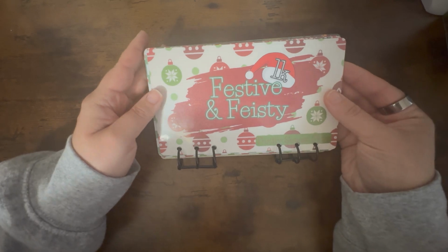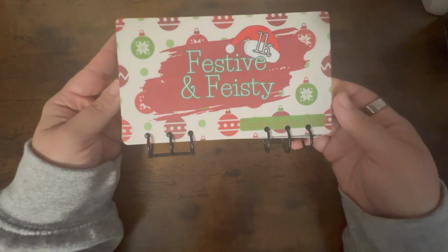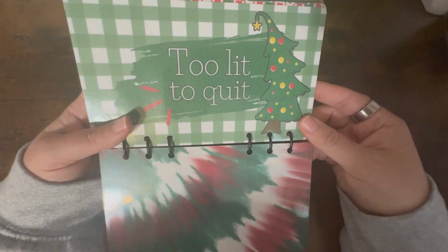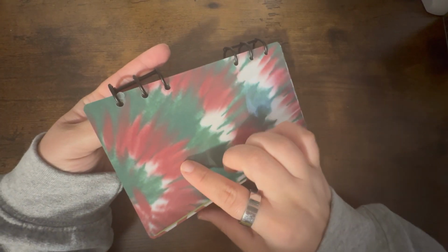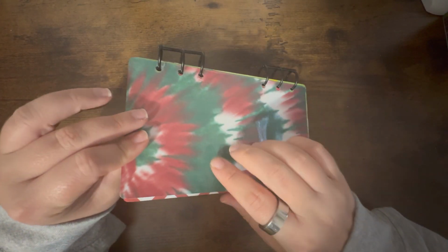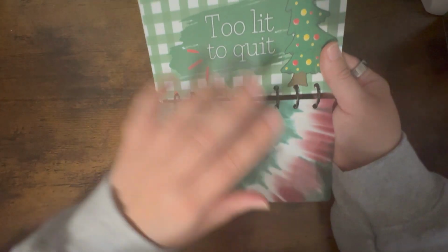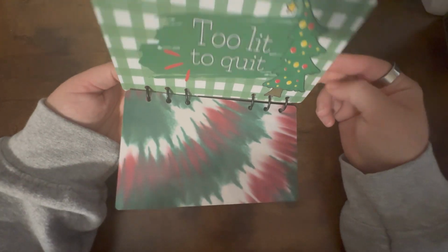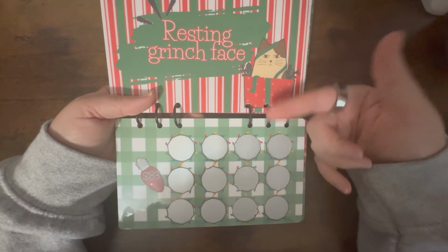As I said, each one is a dashboard and a challenge in one. Here first we have Too Lit to Quit, and I should mention all of the envelopes are double-sided. The front and the back have this Christmassy colored tie-dye. So the first one's Too Lit to Quit, and then if you flip the page, you have the challenge facing you. You don't have to turn anything. Everything's going to be facing you.